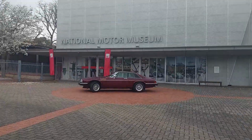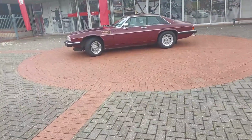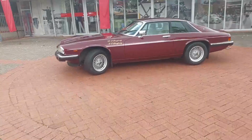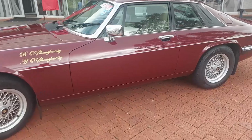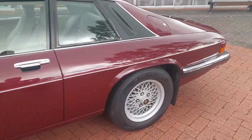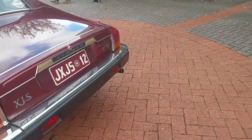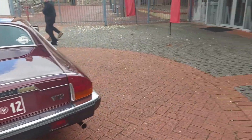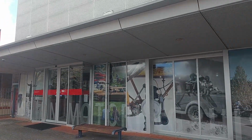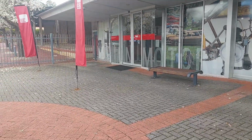Today we are going to the National Motor Museum in Birdwood. First cab off the rank, a Jag. She probably won't be too much of a long episode today, but we will take you for a bit of a look around in here.